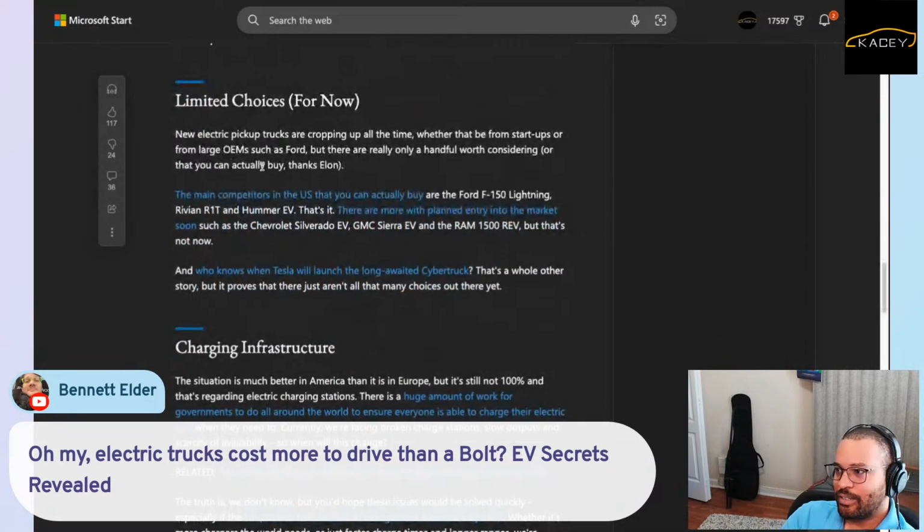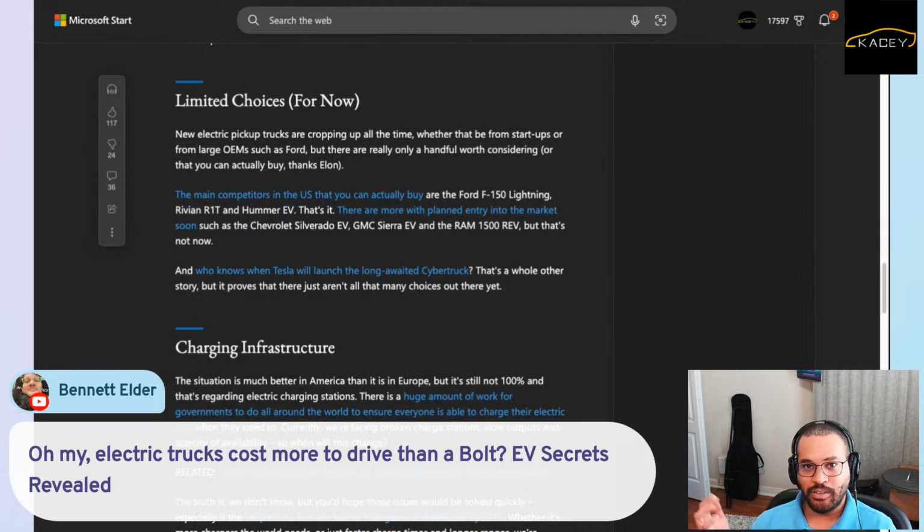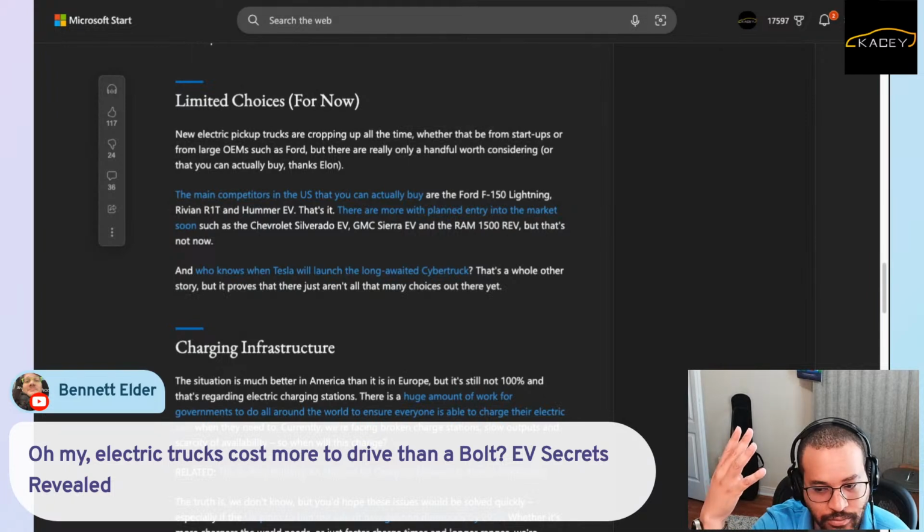Limited choices for now. I wouldn't say they're that limited, really. We've got Ram, Chevrolet, GMC, which would be the Hummer, and I'm not counting the Silverado because that's the same truck. Tesla, Rivian, Ford, that's 6. And like I said, if you count the twins, that's even more. Workhorse, you've got almost 10 trucks to choose from. And how many gas trucks do you have to choose from? Ford, GM, Nissan, Toyota, Ram. About the same if you're looking at the light duty side.